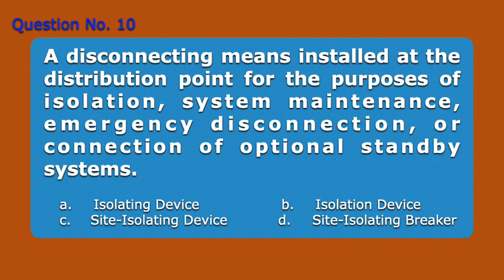Question number 10. A disconnecting means installed at the distribution point for the purposes of isolation, system maintenance, emergency disconnection, or connection of optional standby systems. A. Isolating device. B. Isolation device. C. Site isolating device. D. Site isolating breaker. Answer: C. Site isolating device.